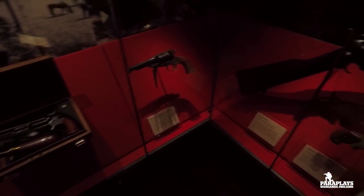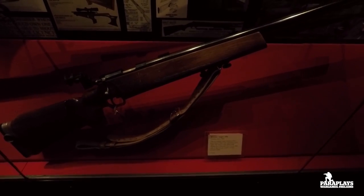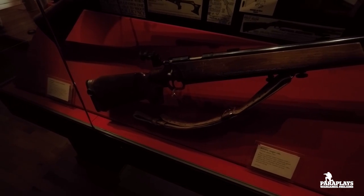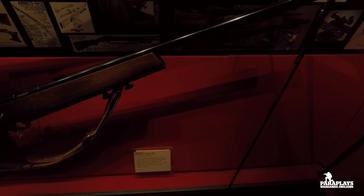Guns, guns, guns. This is where it all began, really, I guess. All these sort of weapons. What we got over here? Rimfire target rifle. 1965. Don't say what rounds it fires. That barrel is quite beefy.